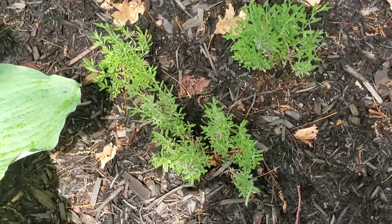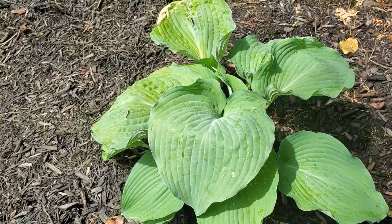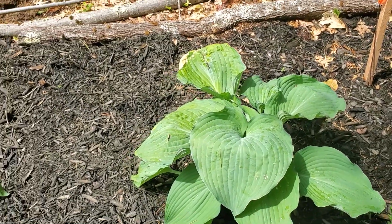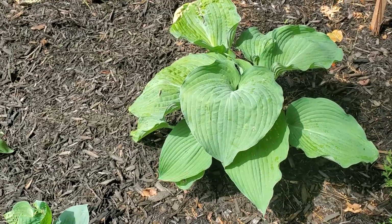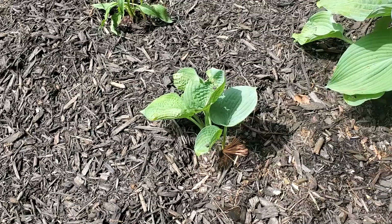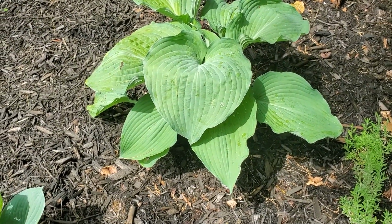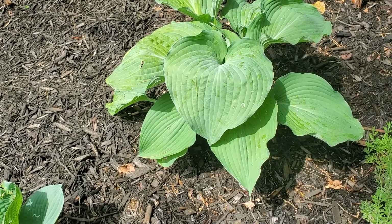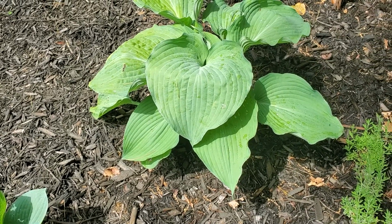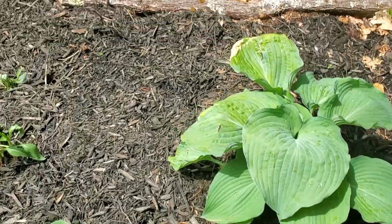And then we have lavender that I have planted in front of it. This hosta we moved from someplace else. It's a Big Daddy hosta or something like that. And I think this is the same. I'm not sure it's going to like it here because this is full sun. I've always been able to grow hosta in full sun, but this one I'm not so sure.